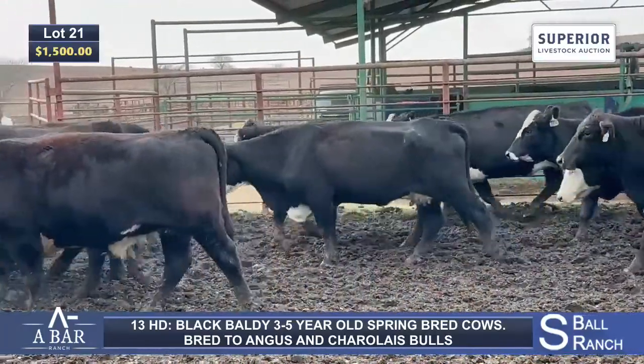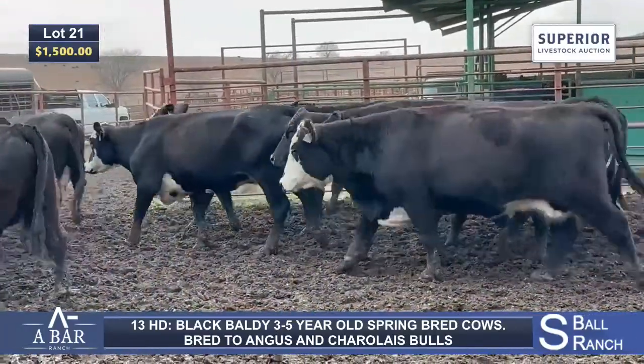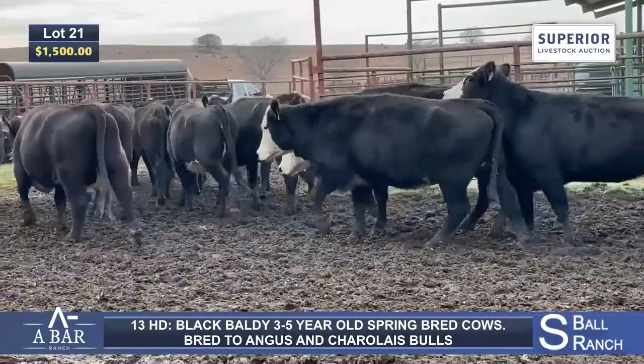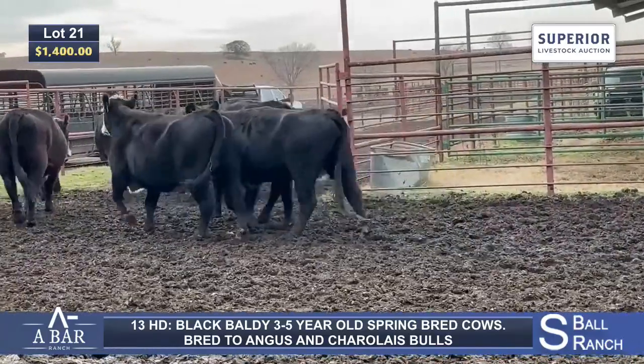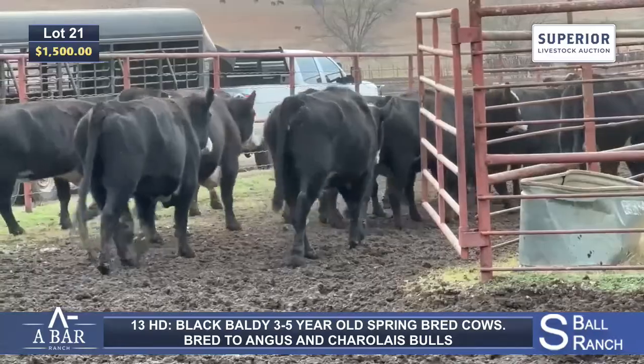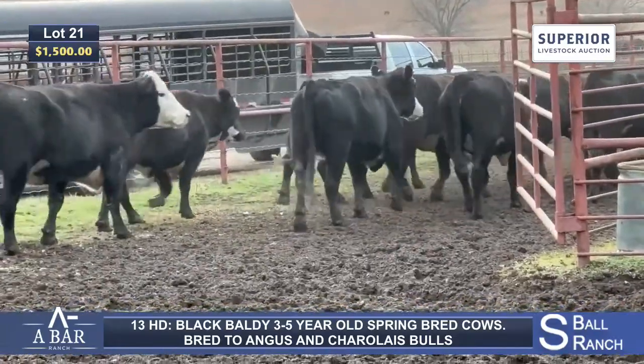Get these baby dolls out of here. Now we're rolling on to pin 21. There's 15 head of these pretty girls. Black baldy springbred cows, 3 to 5 years old. Again, safe to Angus and Charley bulls for 90 days starting February 1.